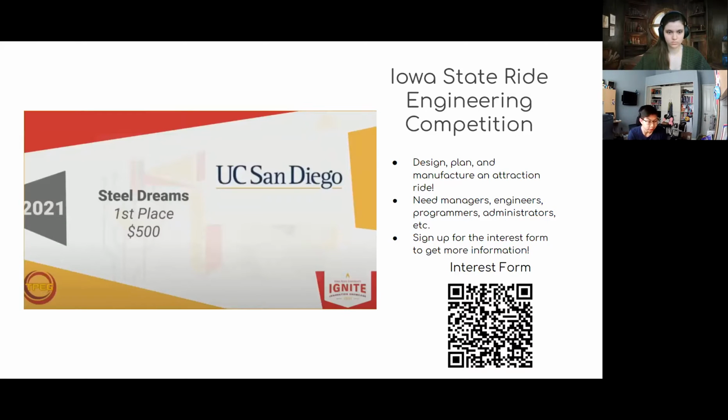Next, we have the ride engineering competition. This competition focuses on designing and physically building our very own attraction ride that would be judged by the same exact standards that actual ride engineers face when they are designing their rides. So it is a really good experience to learn about ride engineering, engineering in general, theme entertainment. So it's really open for everyone. We were first place last year, and we want to be back-to-back champions. So if you guys want to be a part of that, then make sure to scan this URL code to sign up for interest.